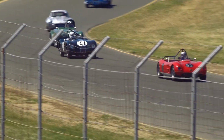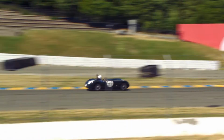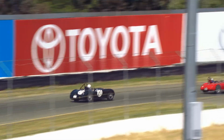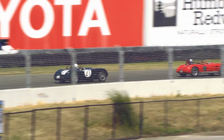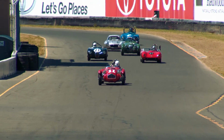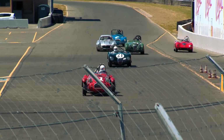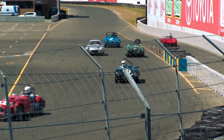Nick Price in the middle of this group. He's currently in 7th position in the number 21. Another C-Type. In fact, that's a C-Type Jaguar. It's exactly what Jim was just talking about there. Effectively what the production car became. And we've also got a 49 Parkinson Jaguar Special out there.